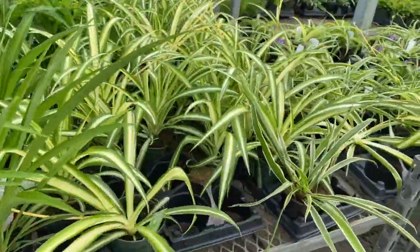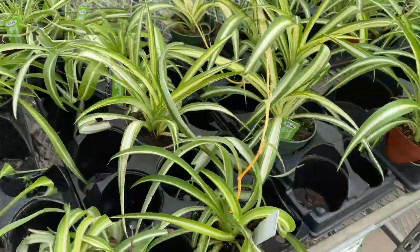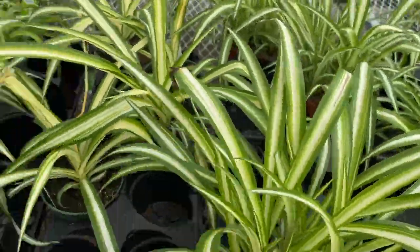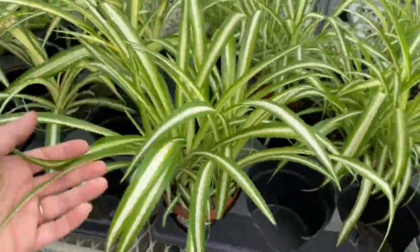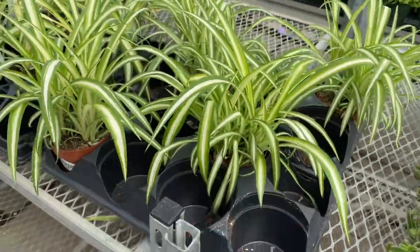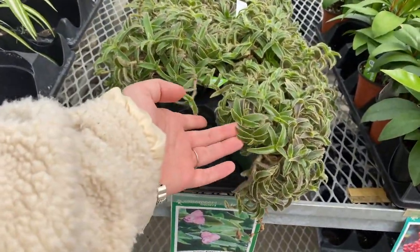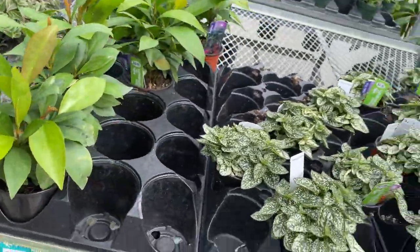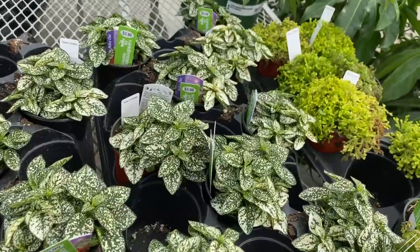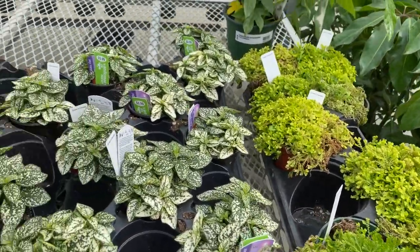Some spider plants. Cute ones. They are $3.99 for the 3-inch pots, and then $9.99 for the 4-inch or 5-inch pots. These are cool, whatever these are. Furry kitten vine. Christmas berry. Some polka dot plants for $3.99. And some selaginella for $3.99. Those are great for terrariums.